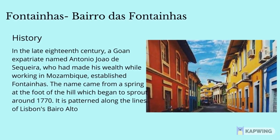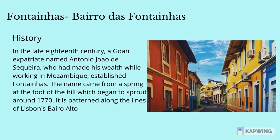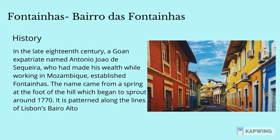Its history. In the late 18th century, a Goan expatriate named Antonio João de Sequeira, who had made his wealth while working in Mozambique, established Fontainhas. The name came from a spring at the foot of the hill, which began to sprout in 1770, and it is patterned along the lines of Lisbon's Bairro Alto.